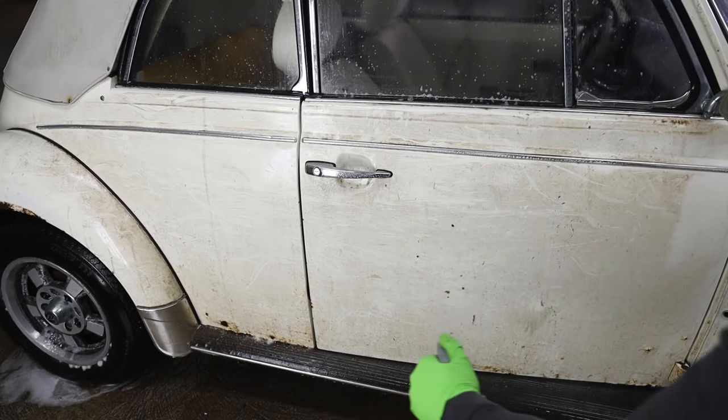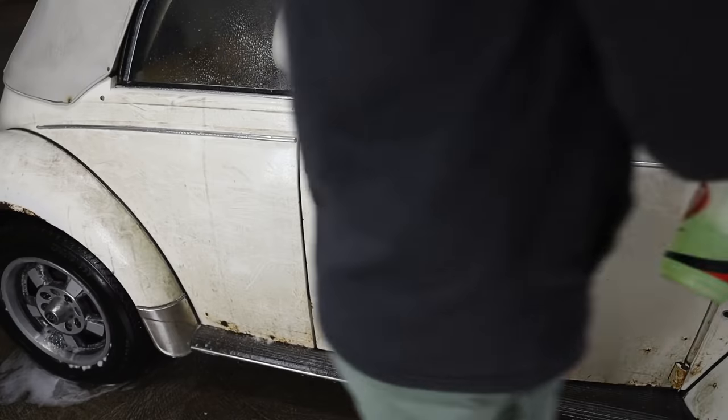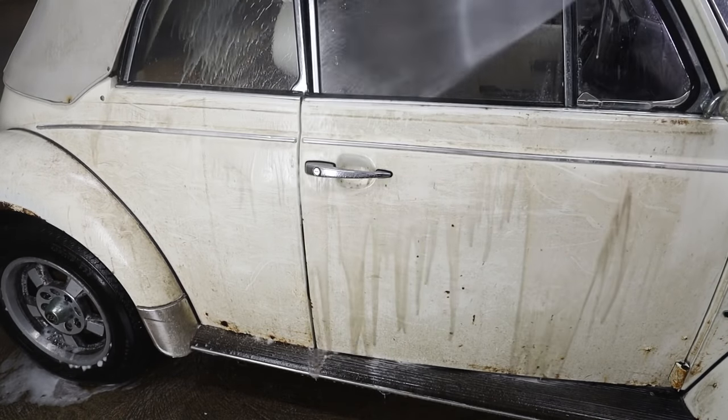So at this point, although the Dawn did a great job of getting a lot of the topical dirt off the car and the vinyl roof, we needed something a little bit more aggressive, so we sprayed our degreaser all over the car, and it helped speed up the process and get a better result.